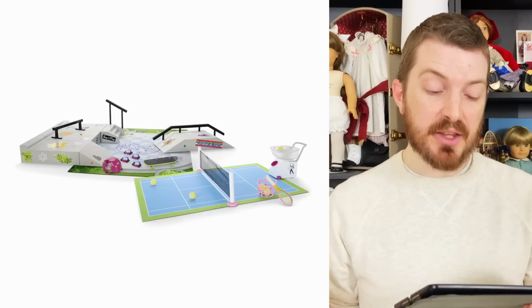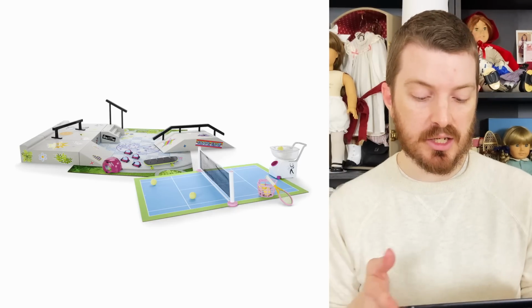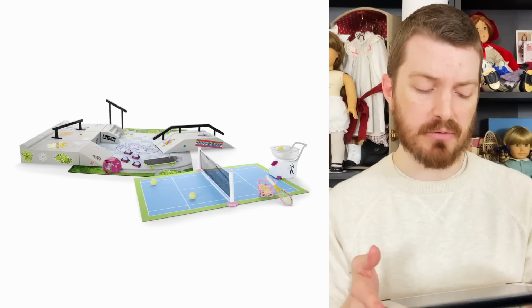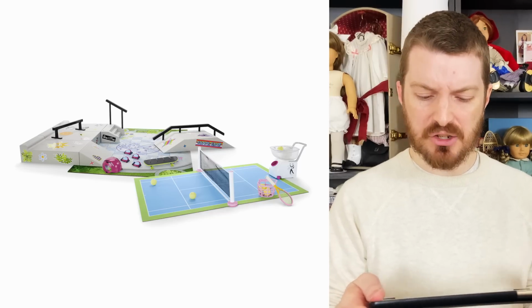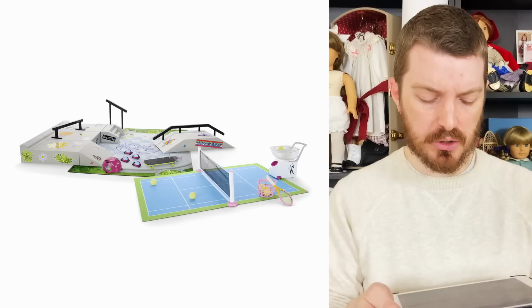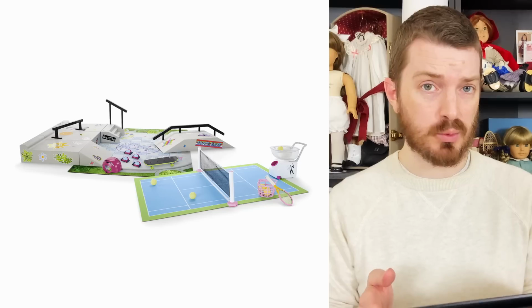Sorry. And then the whole reason for these sporty outfits in the first place, we have Isabel and Nicki's 2-in-1 tennis court and skate spot for 18-inch dolls. This is obviously going to have a ton of play value, and it's actually not that expensive in terms of American Girl. It looks like it's going to be $175, and honestly, for a 2-in-1, that's really not bad.